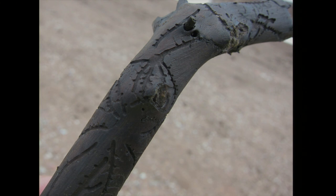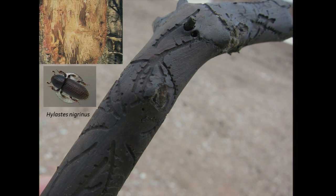And Scott Elias, who was doing the Pleistocene beetles, and gave us a fauna list. He says, this is what we've got parts of for the following beetles. And so we had this one, Hylastes nigrinus. And here is a modern example of the galleries it makes. And you can see, well, it doesn't match up. So these galleries weren't made by Hylastes.